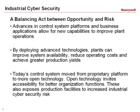Today's control systems have moved from proprietary platforms to more open technology and allow commercial off-the-shelf solutions to easily be integrated. These open technologies invite accessibility, and individuals and groups within the organization want access to perform their own functions in a more timely and effective manner. So while these technologies bring unmatched opportunities, they may also expose production facilities to increased industrial cybersecurity risk.